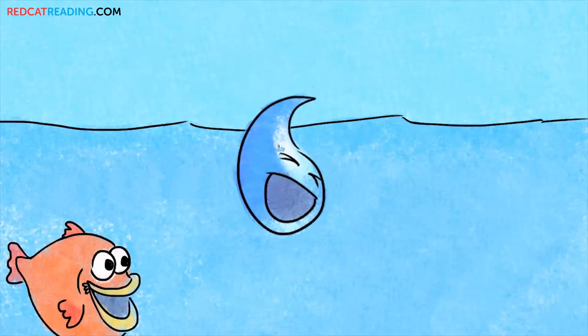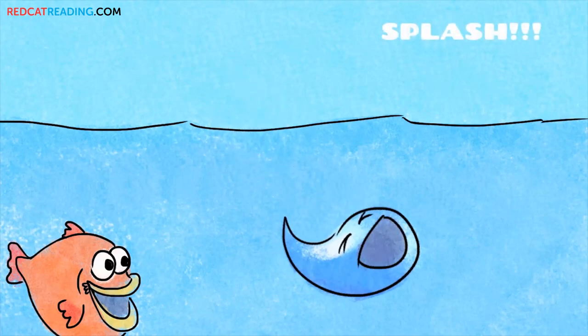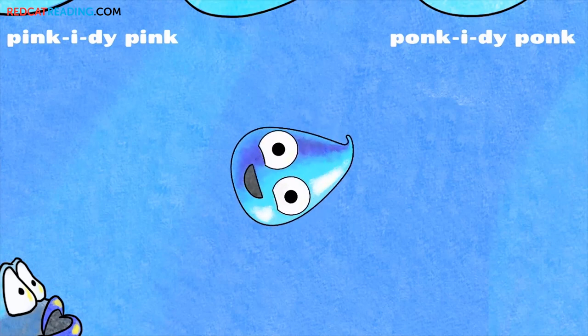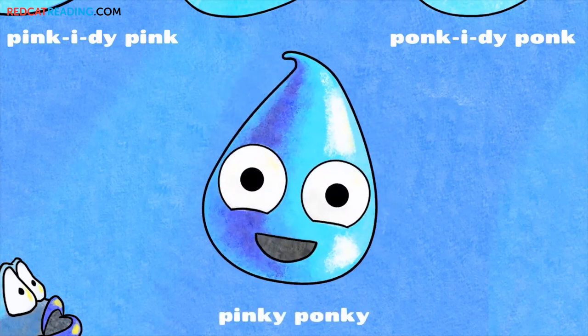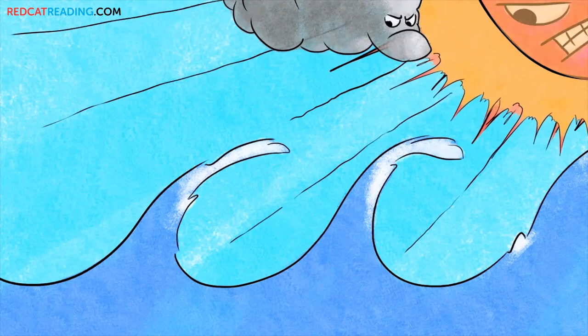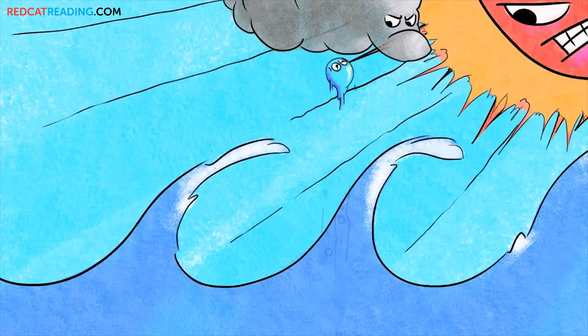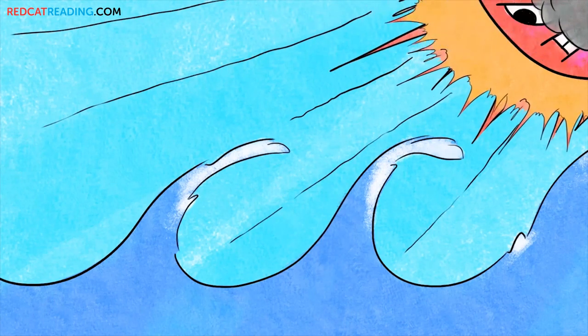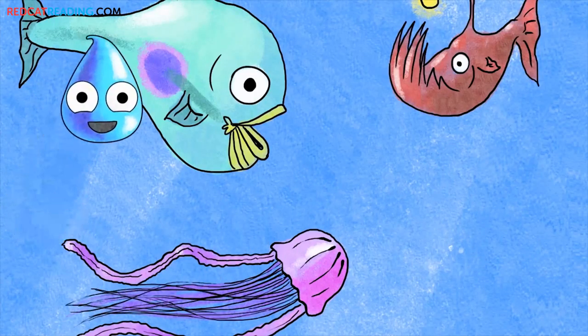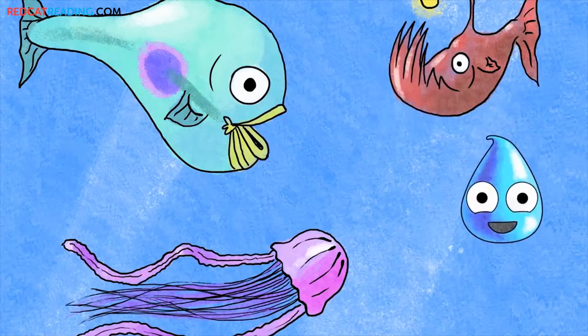Back to the lake, everybody splash. And I say, pinkity pink, ponkity ponk. Here comes a pinky ponky water drop. The clouds were high, the sun was hot. Up went the pinky ponky water drop, and he swam all through the sea.